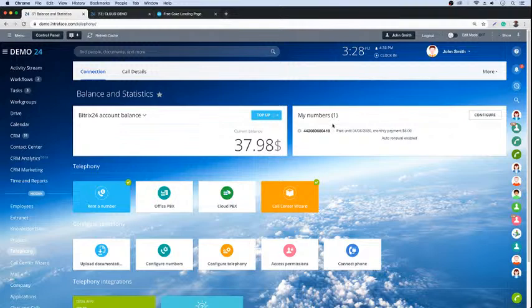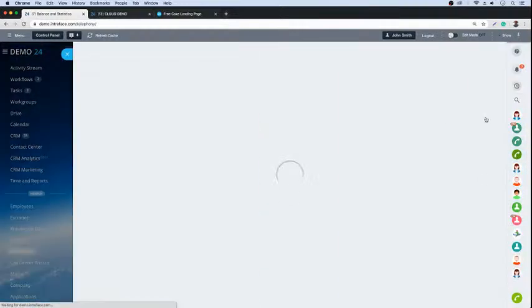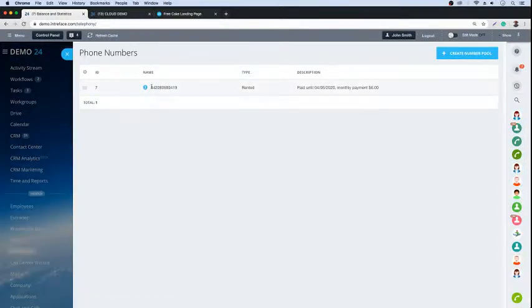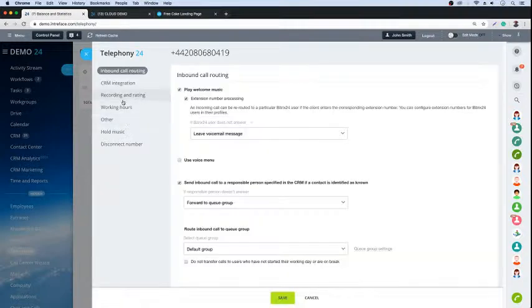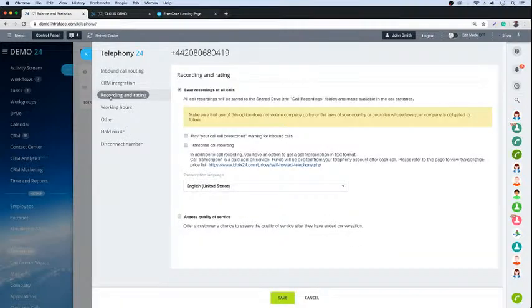And then on here, what we can do is configure our number. We can see here we've got a London number, and if I click on configure, there is an option in here about call recording. So we have recording and rating, and there's no additional cost to record calls. All you need to have is save recordings of all calls in here, and then that will allow you to record your calls for your telephony.